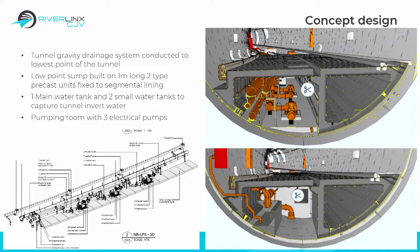This pumping station is made of three pumps that you can see there in the 3D sketch. And this was designed to be made of precast elements, 166 units per tunnel. And the reason to go from in situ to precast was because this was, from the beginning, meant to be built during the rotation of the TBM. So to fit this inside the rotation program, we had to build it in precast. And I can say it was a success. I will explain a bit more later.